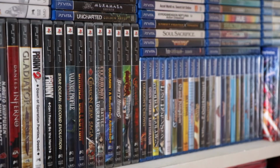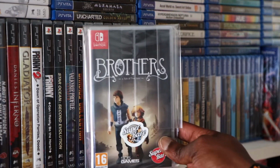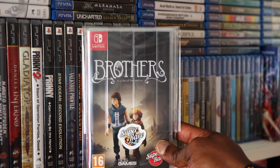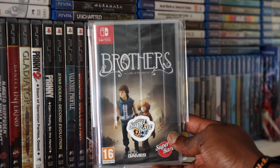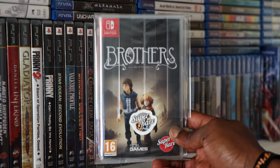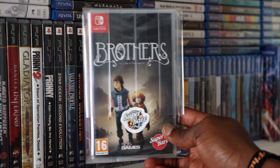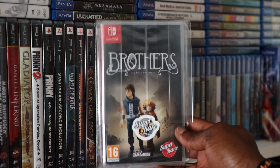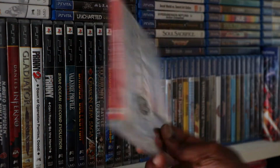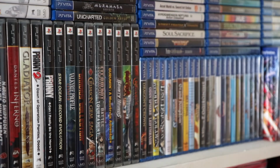I have one here by Super Rare Games. This is Brothers: A Tale of Two Sons. This one I had on pre-order. It looked like a really cool 3D kind of game. It kind of gave me Tomb Raider, Uncharted vibes with a dude and his brother. So this is a pretty cool one. Snag that up. You know how Super Rare does it. All right.